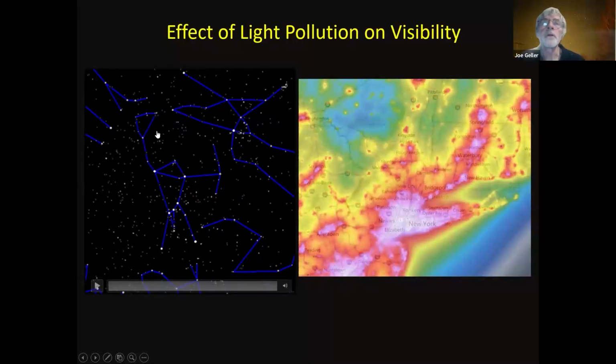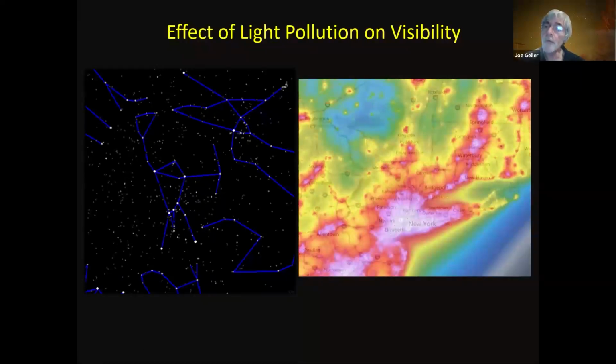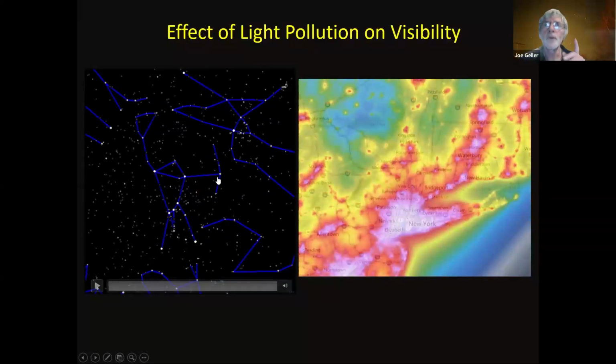This shows the stars that you could see naked eye in a dark site. It also has the constellation lines drawn around it to help you visualize. Here's Orion, Betelgeuse, Rigel, Orion's belt and his sword, Taurus. But no matter how dark the sky is, no matter where you go and no light at all, completely dark, you will not see the constellation lines.